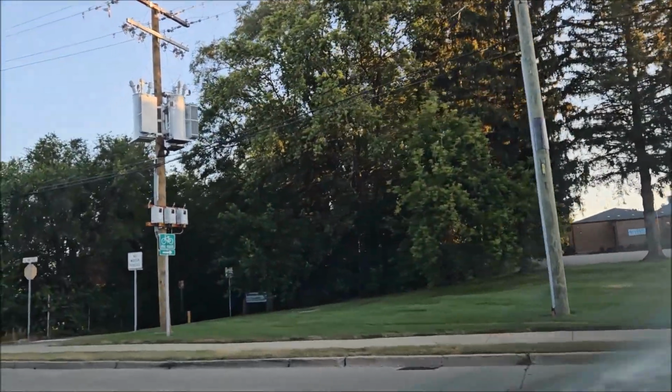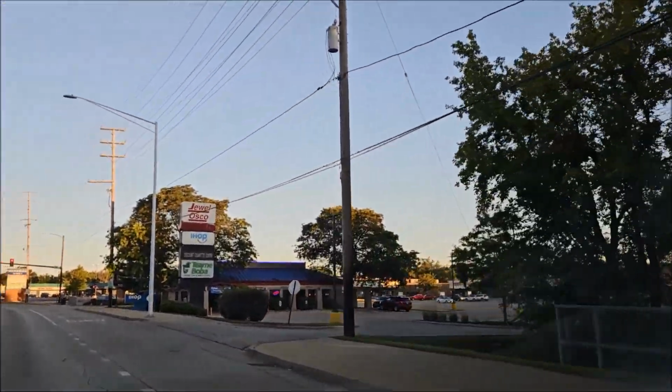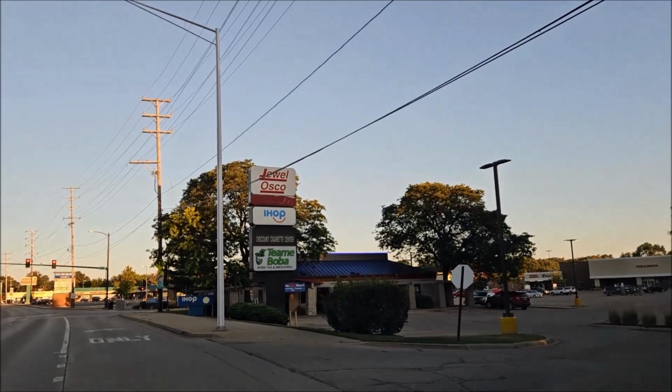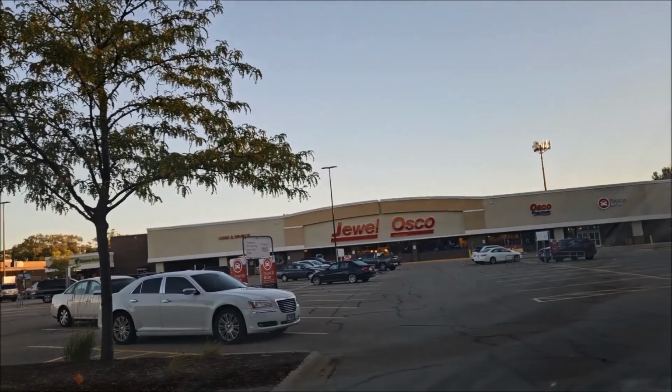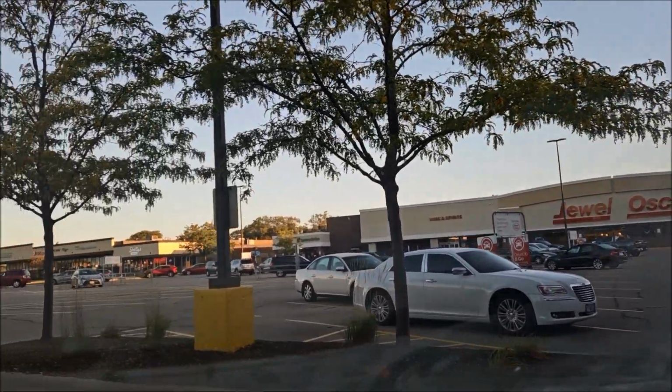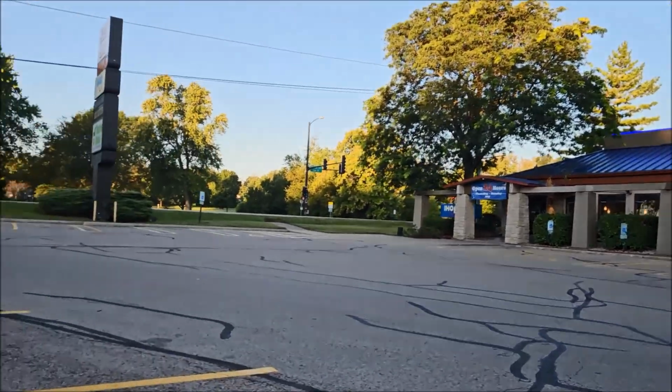Because there's this really cool wooded little area over here. So we're just going to park kind of over by the IHOP in the Julasco. Yeah, I don't think anyone will care if we park over here. This would be a good morning for some pancakes if I had the time.